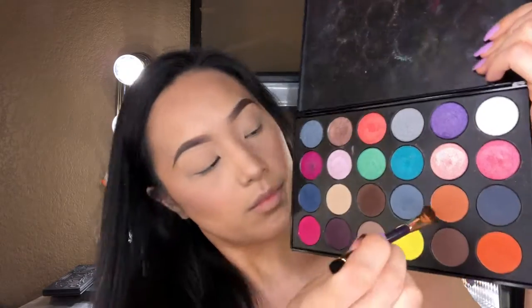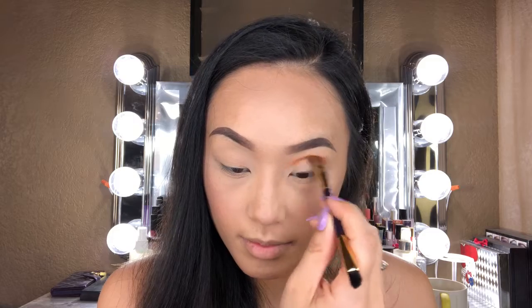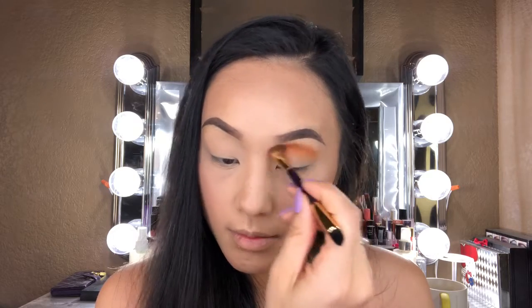Of course, I am starting this video off with my base and brows on already, and I am gonna jump right into the eyes. So I am taking my JCat Beauty eyeshadow palette in Hollywood, and I'm gonna dig into that orange shade and really just pack it onto the brush and then apply it to my crease. And as usual, I'm just sweeping that back and forth to make sure that everything is nicely blended.